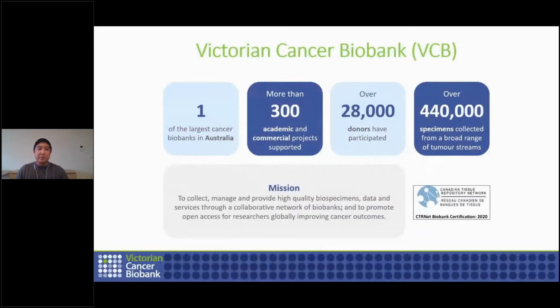I thought it'd be best if I start by providing some context of the VCB, where we are located, how we are structured, and how we operate before diving into how we use OpenSpecimen. To start, we are one of the largest cancer biobanks in Australia. The VCB has supported more than 300 research projects from Victoria, interstate, and internationally in both academic and commercial sectors. Over 28,000 donors have contributed to our collection of over 440,000 biospecimens.